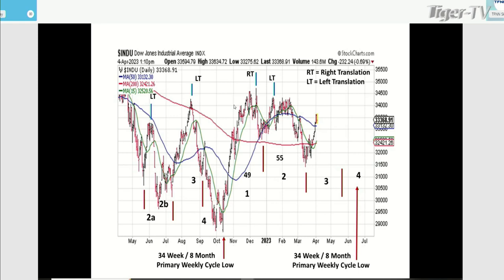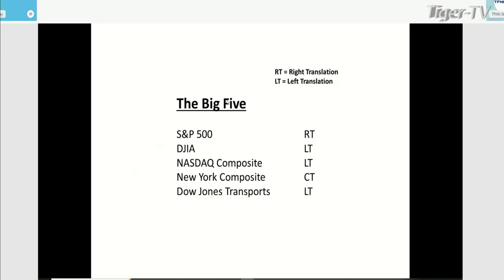And I look at three more, what I call the major benchmark indices. I call them the big five. For me, the big five are the Dow Industrials, the Dow Transports, the S&P 500, the NASDAQ Composite, and the New York Composite. And I want to look at all five of those and kind of make a little compilation. And that's what I've done here.